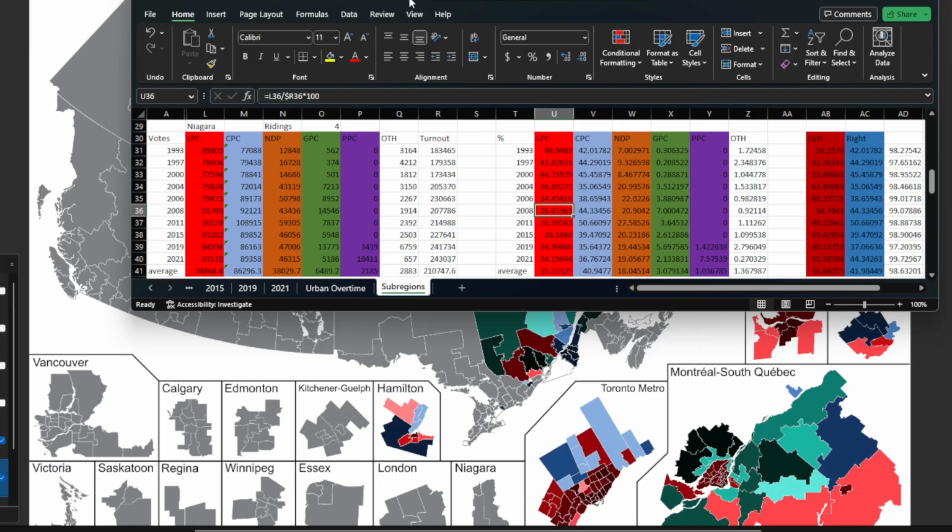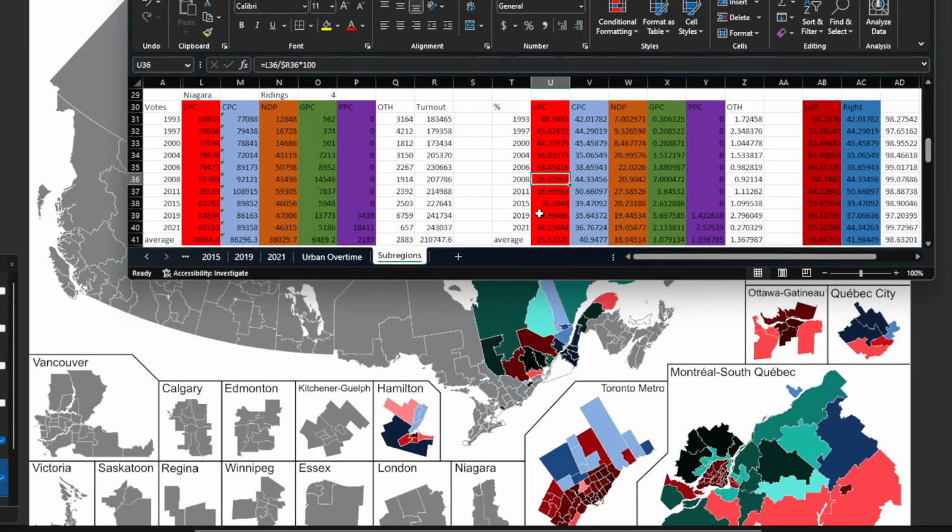Because keep in mind, I believe in 2011 it was like 20% nationally, something like that for the Liberals. Let me just bring this up on my other screen. It was 19%. So for an urban area to have 17% when the Liberals have 19% nationally is actually quite bad. Because keep in mind, places like Alberta, Saskatchewan, BC, Manitoba, the Liberals are going to go really low in the rural areas there. So even with rural areas skewing them so far down, they still managed to go below par in places like Niagara.